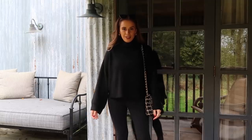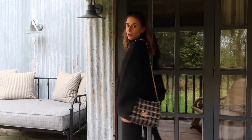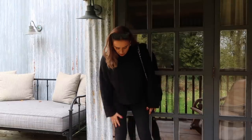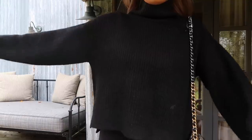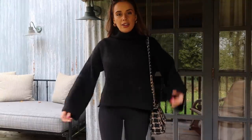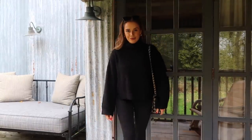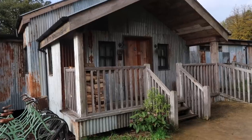So this is the outfit. Ignore the clay pigeon shooting. The boots, leggings, which have fluff on them. The knit, which is really nice, like a baggy kind of knit. High neck, really cute. That is my outfit, just one big blob of black, basically. Bye room. Bye cabin number 9. Bye bikes.